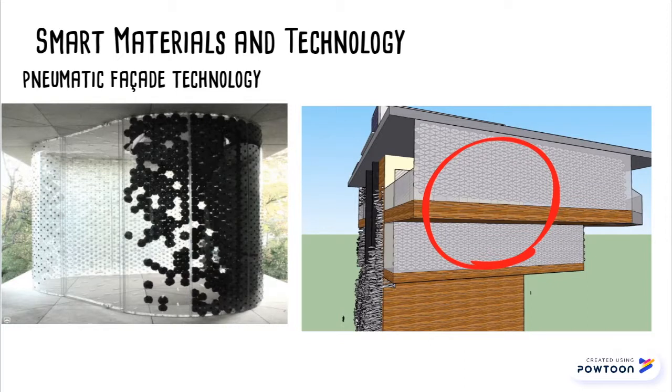Influenced by the breathing of organic skins, small cells of the facade can adjust their permeability to control the flow of light, heat, and wind, keeping the environment well ventilated at optimal temperature.